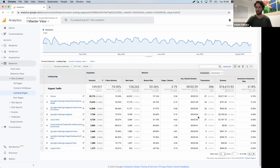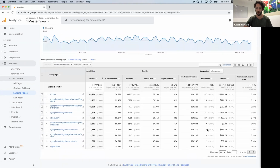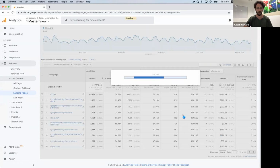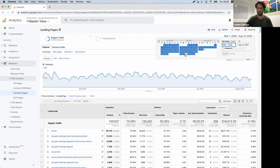Now we're going to do another thing. Before we click on the export button here, we want to make sure, first of all, that we can capture all pages. So we can show more rows here, which again is going to affect the table. Then we're going to pick the time frame, because we want to make sure that we capture it from the recent time. So I'm going to take, let's say, around 6 months.